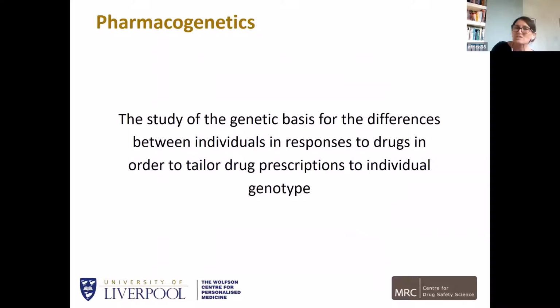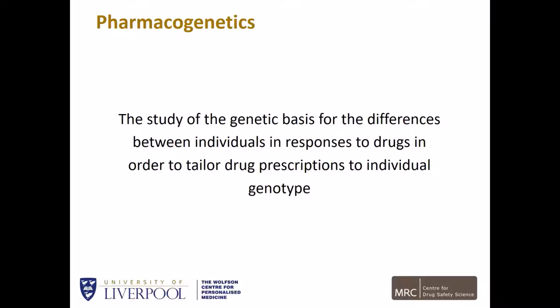And so I just want to tell you a little bit about the Wolfson Centre. For those of you who've not been part of our meetings before, I wanted to tell you a little bit about our centre and what kind of research that we do. So the Wolfson Centre for Personalised Medicine is housed at the University of Liverpool. We have a large dedicated team of academics, nurses, administrators and laboratory staff who work together to conduct research to understand, predict and prevent adverse drug reactions.